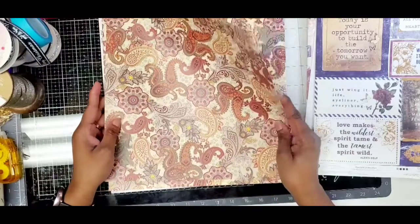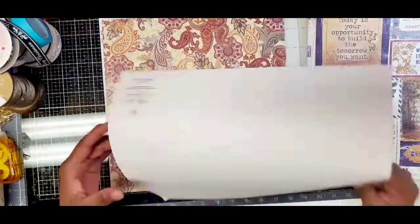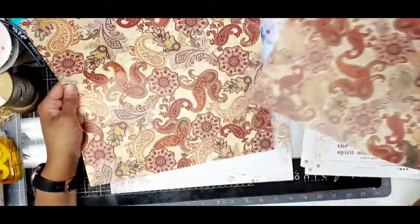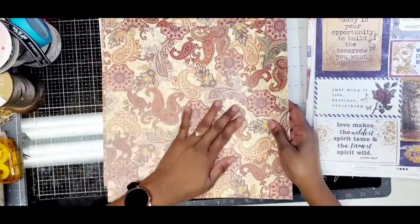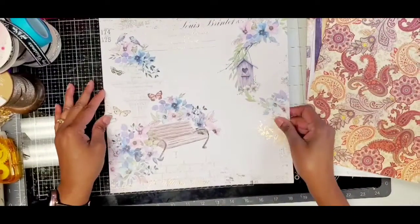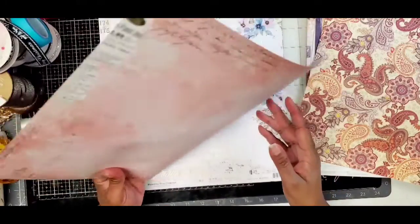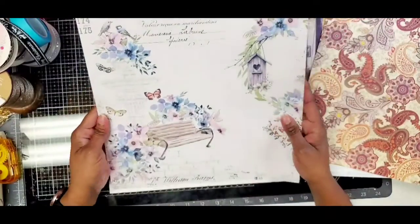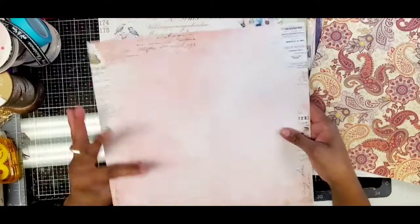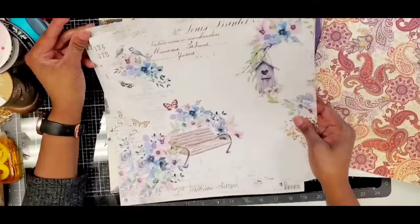Oh, this is the paper that she used for something that I was like, ooh, where did she get that from? Oh, it's from Paper Studio. Okay. Oh, I love this. This paisley, this brown paisley. This is really pretty. Ooh, that's pretty. What is that? Is that Prima or 49th and Market or what? The strip is gone, but it's pretty. Here's the back. Got two sheets of that.